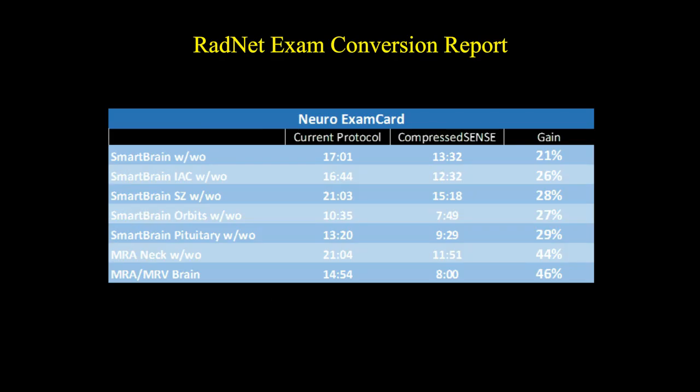Now, when you can use compressed sensing across the board, you can get some impressive benefits in terms of scan time when you institute these tools in your routine protocols. And here you can actually see Radnet data, where we had our old protocols where, say, a brain with and without had 17 minutes of cumulative scan time. We can take that thorough clinical practice every day with and without study down to less than 14 minutes, about a 21% gain. You can see, depending on the protocol, we can get close to a 50% gain, yet maintain the exact same image quality.